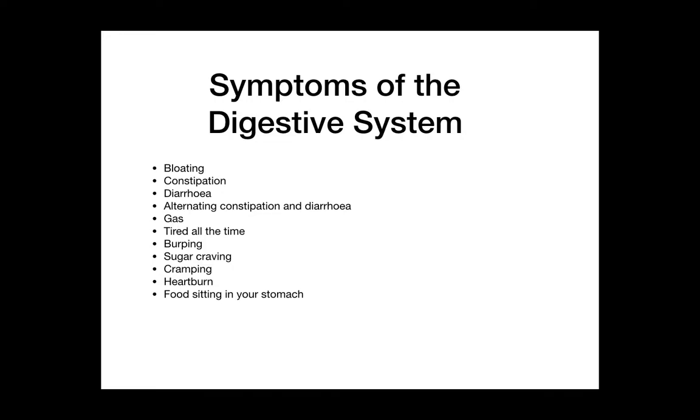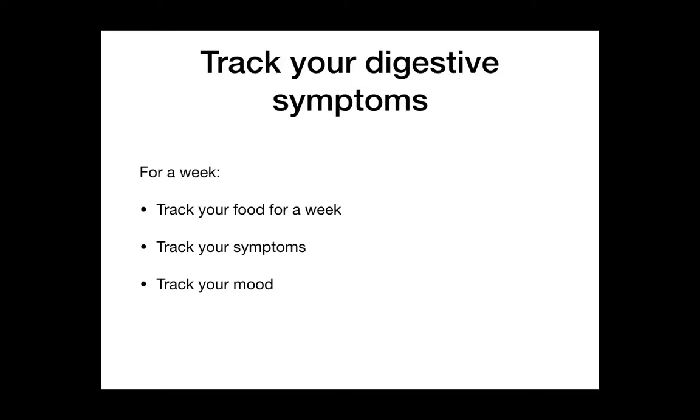So there are many more symptoms of the digestive system, but what I want you to focus on is, if you suffer from any of these, I want you to try and track your symptoms. For a week, track the food that you're eating, track your symptoms, and track your mood. You're trying to see a pattern, if there's any food that you eat that, maybe 12 hours later, 18 hours later, 24 hours later, you're feeling these symptoms, be it bloating, gas, or constipation.